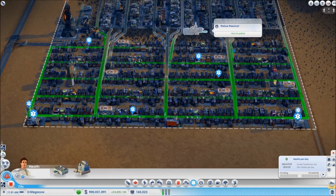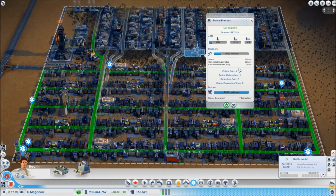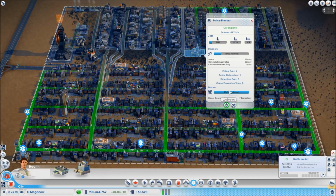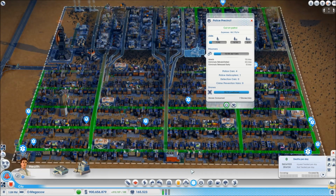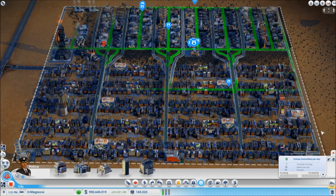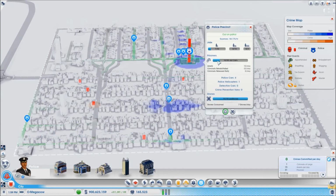The law drones as well. I've done the same thing with that. Now, this is the only police station I've got. I've only got 4 police cars. I've got 1 police helicopter that, to be honest, I probably don't even need. And I've put in the 2 law drones, the 2 law drone bays. And our crime is like nothing. And again, I've only got 10 prisoners in jail, because they do the same thing. They go out and they magically turn the criminal into a non-criminal, and they don't go to jail. So again, they're awesome.